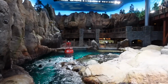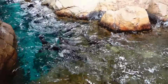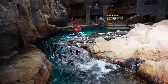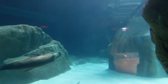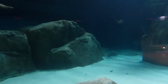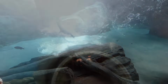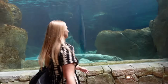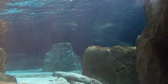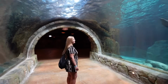I mean, this is how to do an animal exhibit, isn't it? So well done. Wow! Oh! And just down the steps, you've got this underwater viewing area too, where we can see them. Oh, there we go. I love how they just glide around. I wish I could swim like that. Oh, so sleek. What a space. I keep doing spins. There he goes.